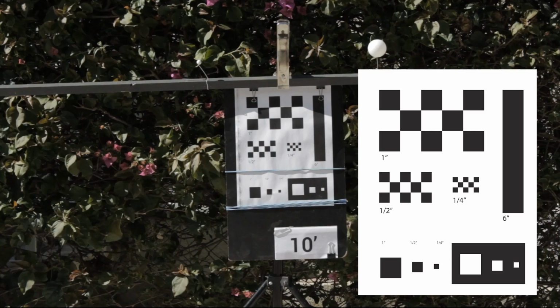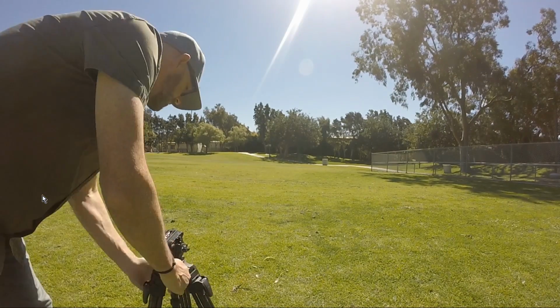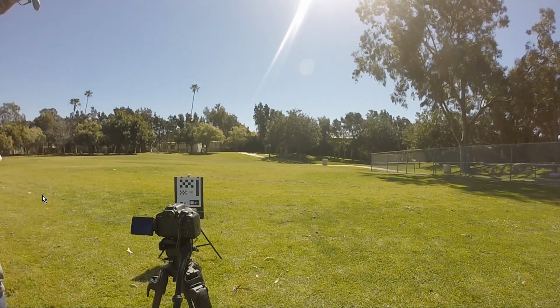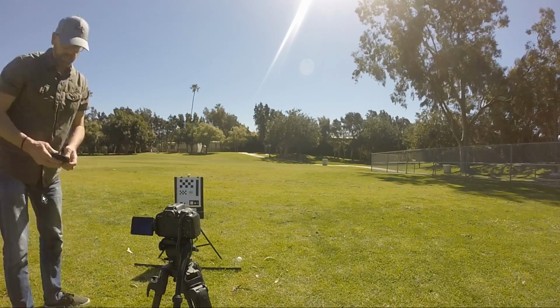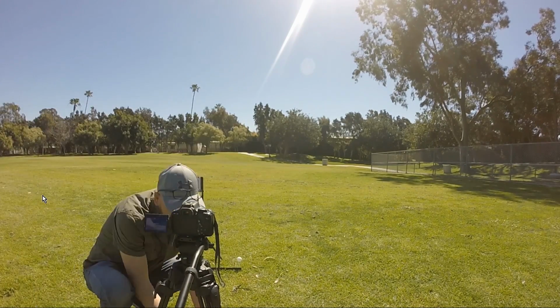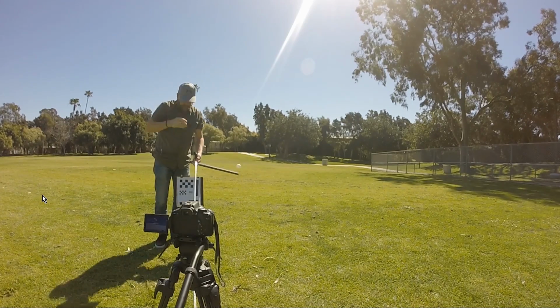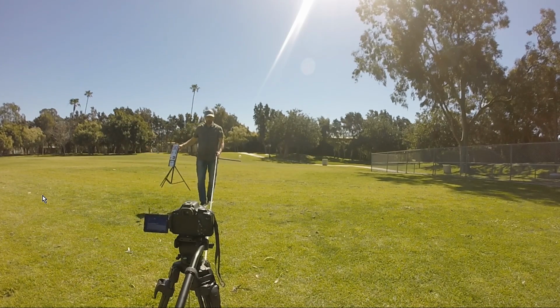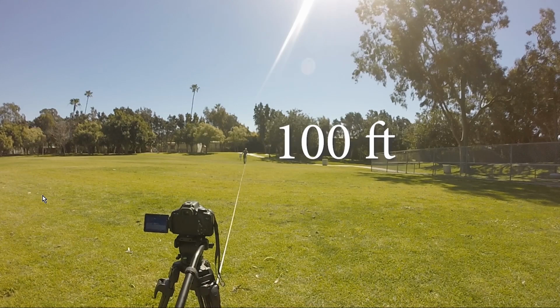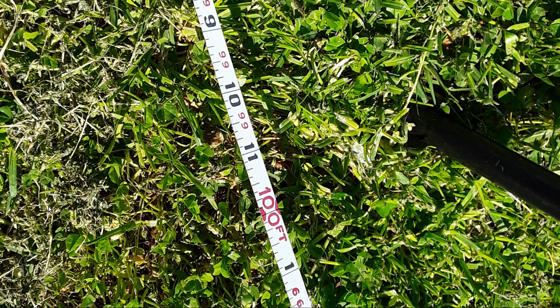So what did I do? Well, I took those things to the park, and I set up my camera at the park, and I set up a little scenario where I could change the focal length of my camera and get some example shots to show you guys. So the first thing I did was I actually took the target all the way back to 100 feet. So from 100 feet, I wanted to be able to show you what this thing looked like. And that would be about what the drone could travel at in about 2 seconds.